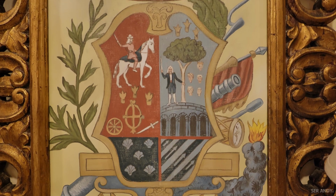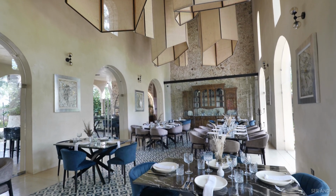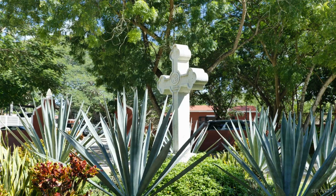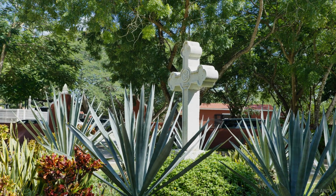With a seamless blend of colonial ambience and the comfort and amenities of the 21st century, Hacienda Santa Cruz is the best hacienda turned hotel for you to stay at while in Merida, Yucatan, Mexico. So make sure to check it out.